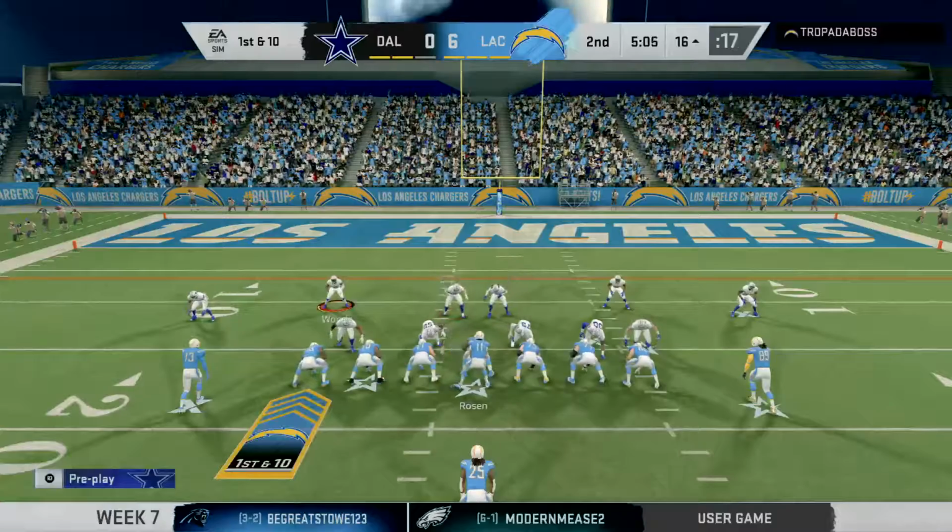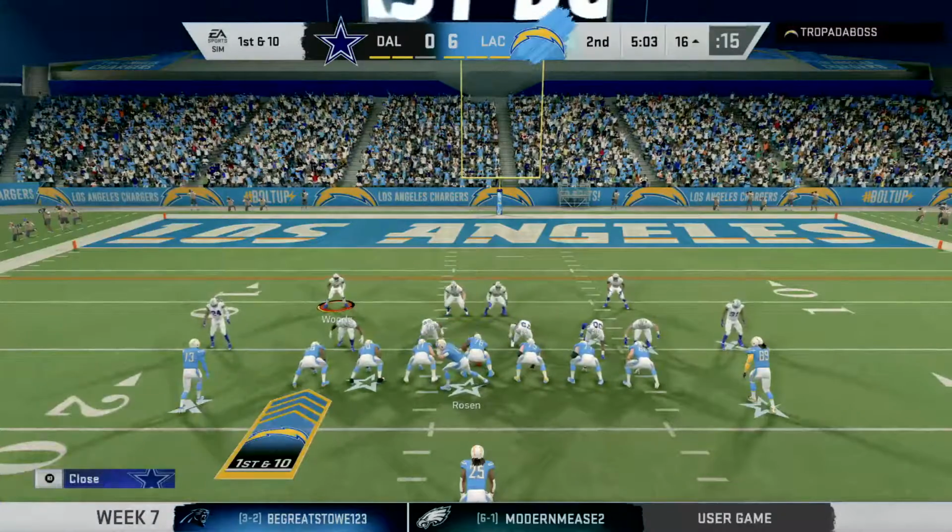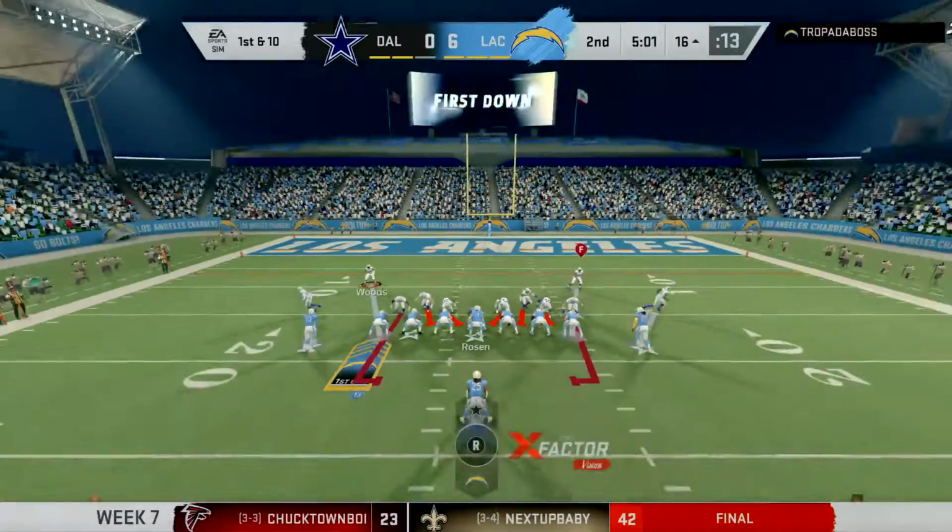Five. 57 to Mike. 57 to Mike. Watch the run. They're running it.